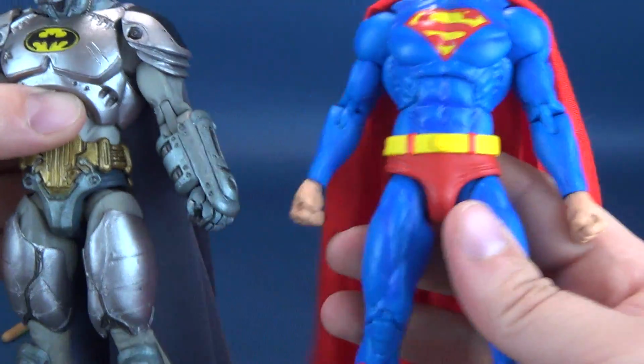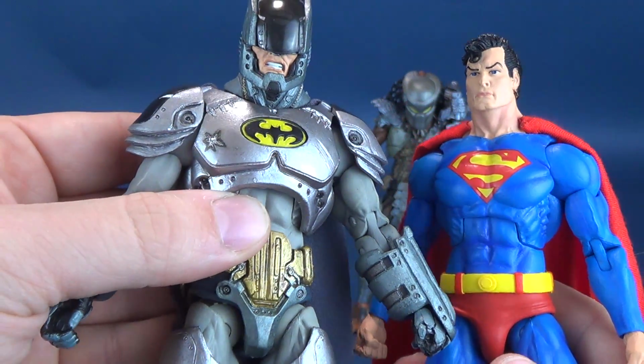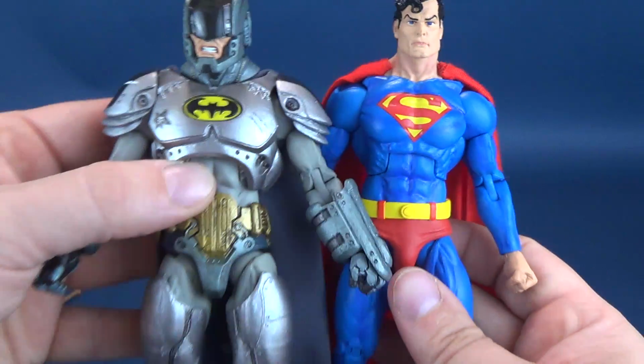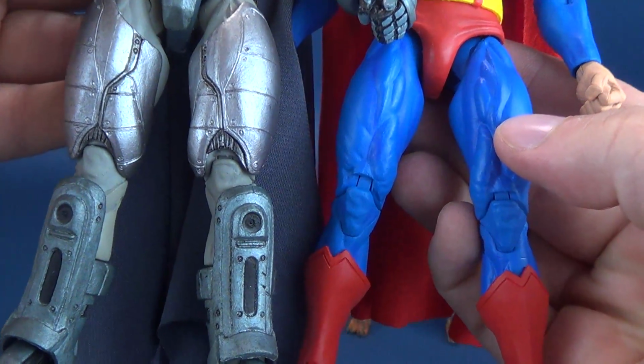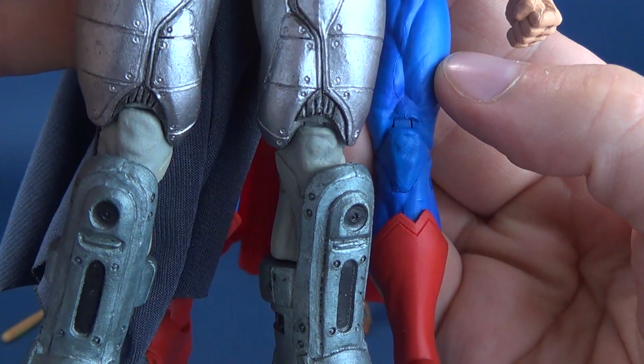Now, the reasoning why I want to bring these figures into play is, obviously, Batman has plating over top of his suit. I'll talk a little bit about that in a second as well. But it does seem like underneath all of that is the same workings of a mold. Look at the legs, the knees, for example, they seem to match one another.